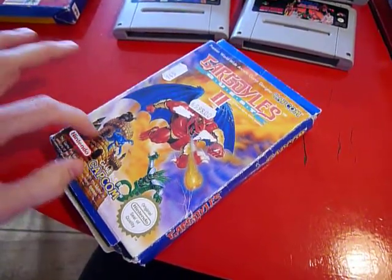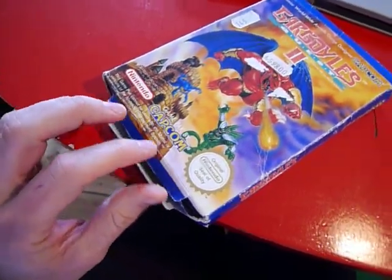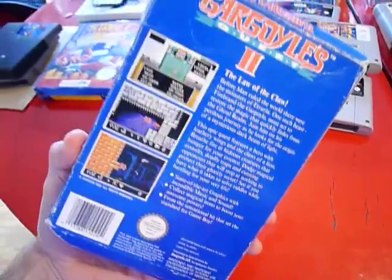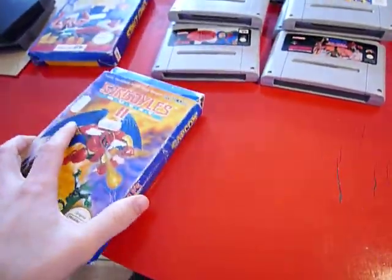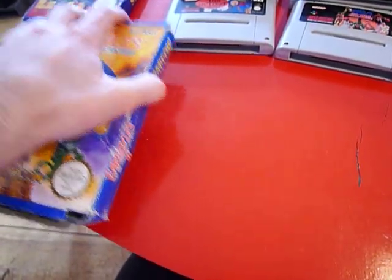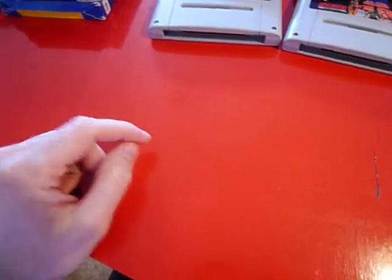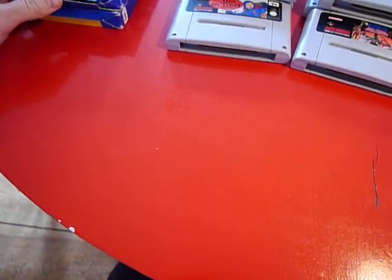It doesn't have the styrofoam, and the box is a little bit beat up, but I got this for a really good price, and these games are really hard to find, so I'm really happy about those finds. And yeah, can't wait to try these games out.